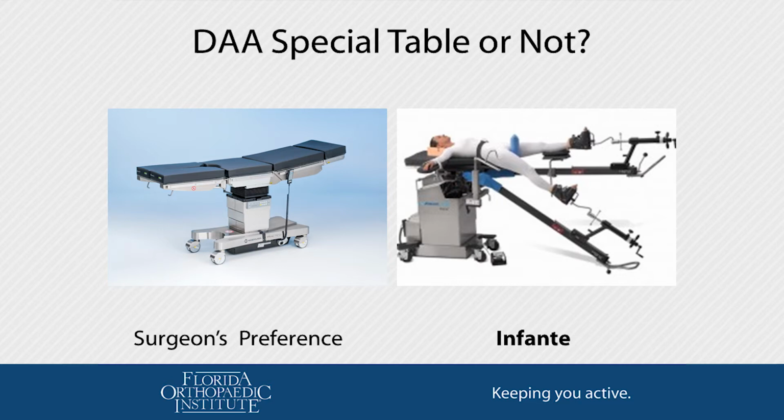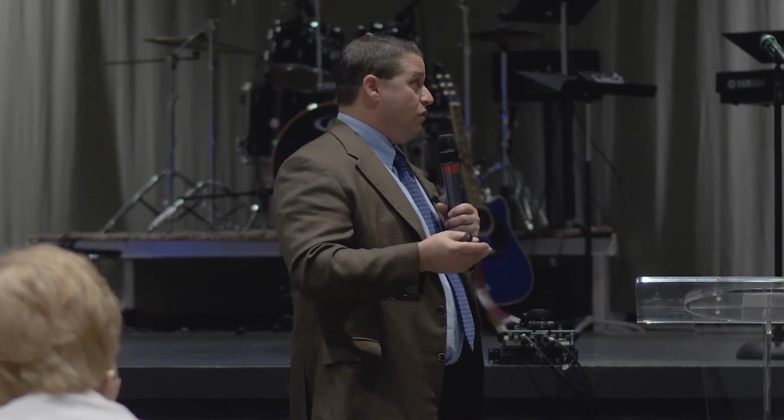And this Hanna table allows us to take your leg and put it in positions that you don't want to see, but you're asleep, so you don't have to. And by doing that, we're able to get that smaller prosthesis in, we're able to get the ball in and the socket in, and then drop the muscles back and not actually have to do a big surgery on your muscles or on your bone.